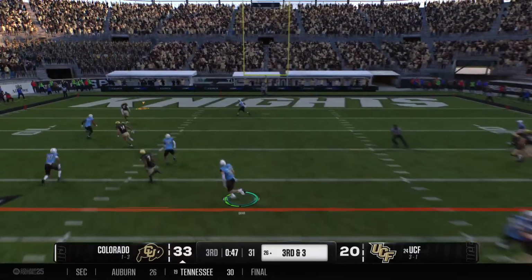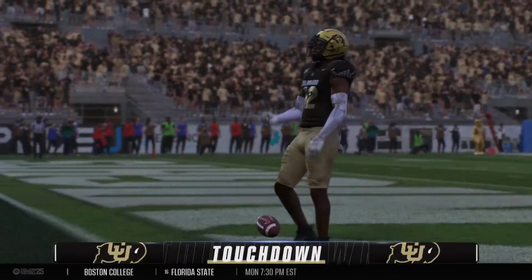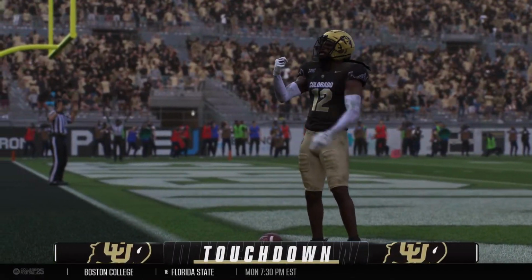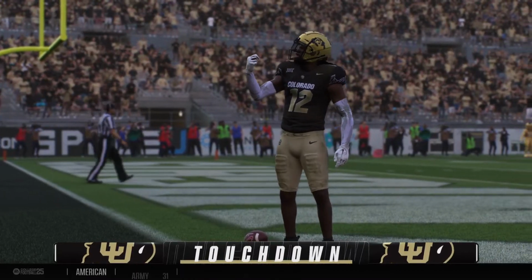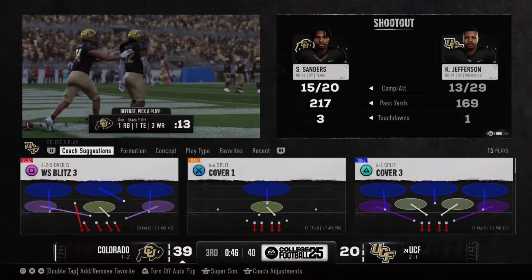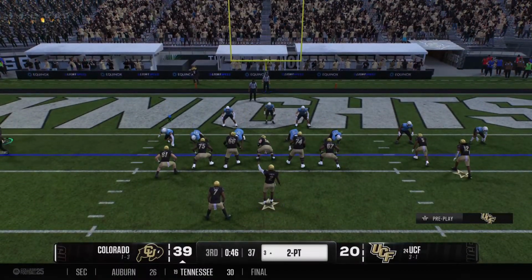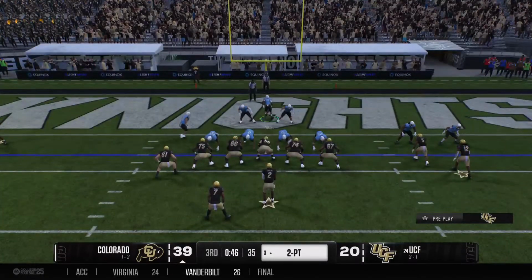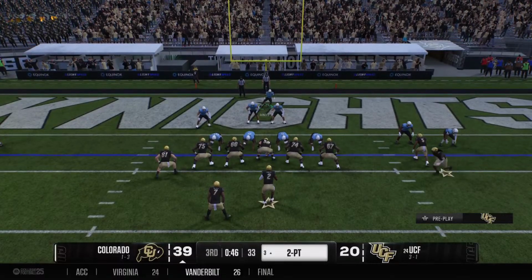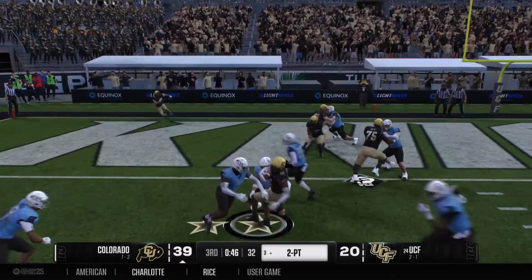He's going to look for a man on 3rd and short. And he's got it! Touchdown, Colorado! How efficient have they been as they extend this lead here in Week 5? Really nice job working the route and getting himself open. He was able to locate the football, snag it out of the air, and this guy now has 5 receiving touchdowns on the year.